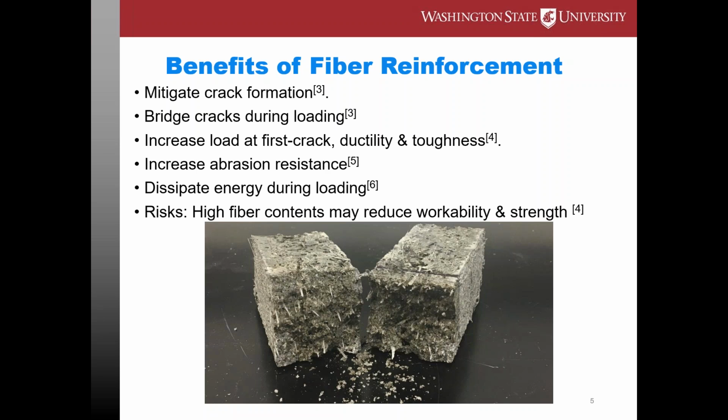Adding fibers basically adds more weak linkage inside the paste and typically introduces more porosity, which can result in reduced strength and reduced workability. So those are some of the things that we need to work with, and we need to find an optimized mixture design.